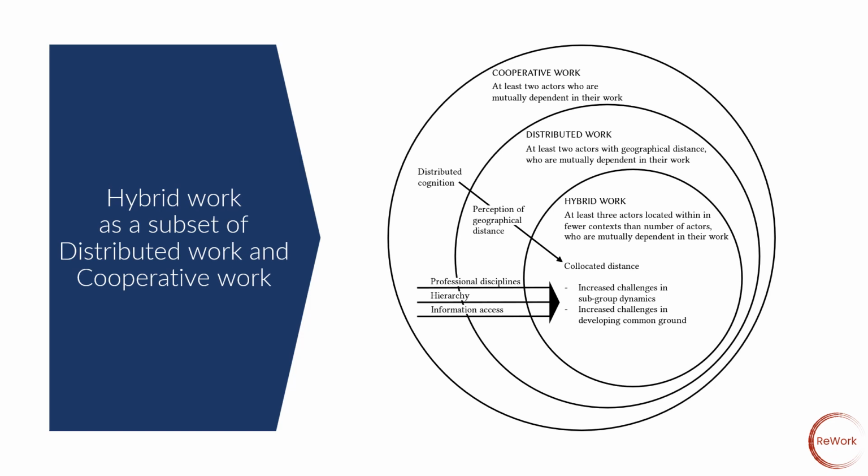Additionally, we found a boundary that is unique for hybrid work, and this is what we suggest labeling co-located distance. In the selected empirical cases, we found situations where there was co-location without common ground. Co-located distance therefore refers to this challenge in hybrid work where co-located actors don't share common ground despite the fact that they share the context.